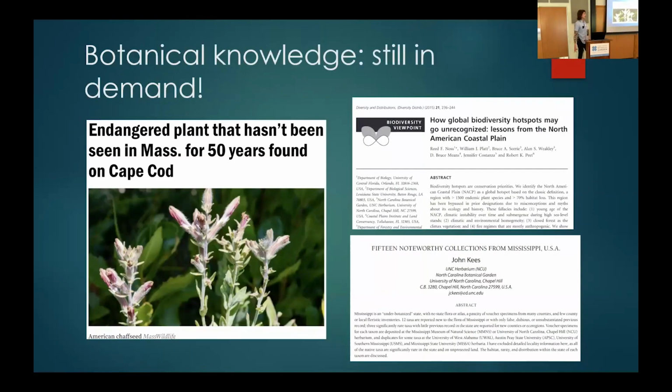Especially because botanical knowledge is still in high demand. People still want to know the plants growing either in their backyard or at local parks or even beyond there. And we're still learning very important things about our backyard, so to speak. For instance, the 36th recognized biodiversity hotspot in the world is the Southeastern coastal plain. And of course, there are regional and local studies too that are discovering all sorts of interesting botanical finds. We need botanical tools and resources to make these discoveries and to understand what we're looking at.